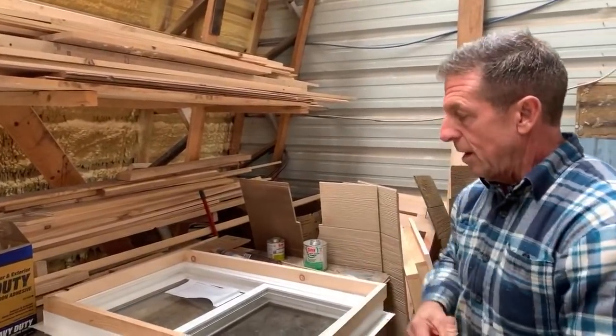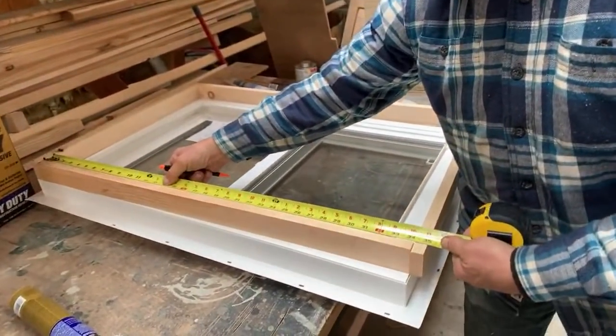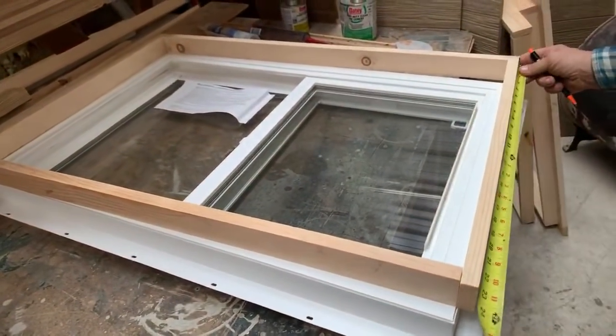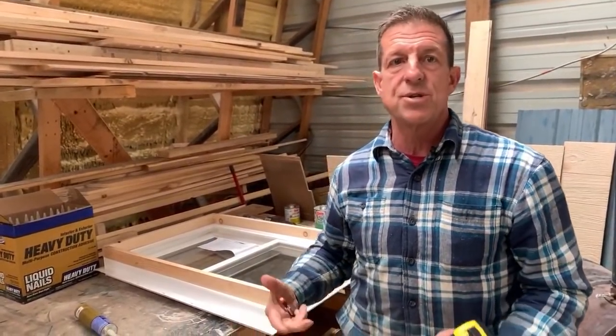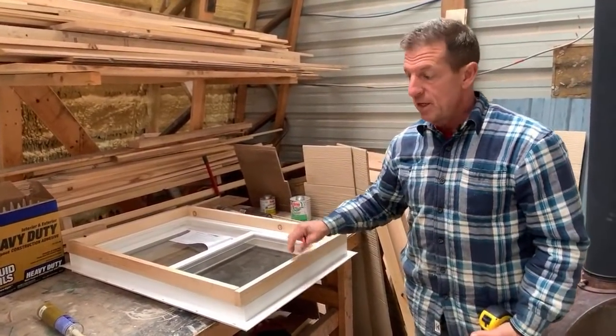So now my sideboard, 34 and a quarter, and these are 23 and three quarters. Every one will be 23 and three quarters, 34 and a quarter sides. The bottom is always on the bottom.